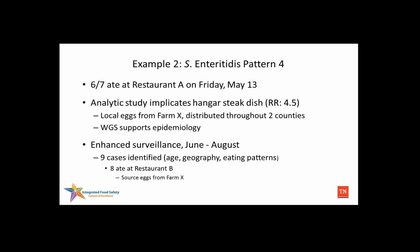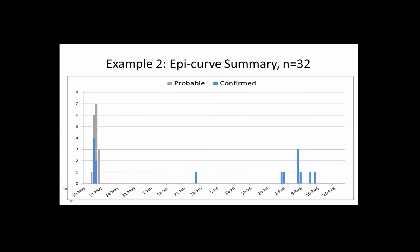And so we sent these also for whole genome sequencing. I'll share the sequencing results in just a moment. But they all were very closely related to the original outbreak also. So just to show overall the cases for this outbreak, we had a point source outbreak you can see in May, which we identified without whole genome sequencing with our own surveillance.